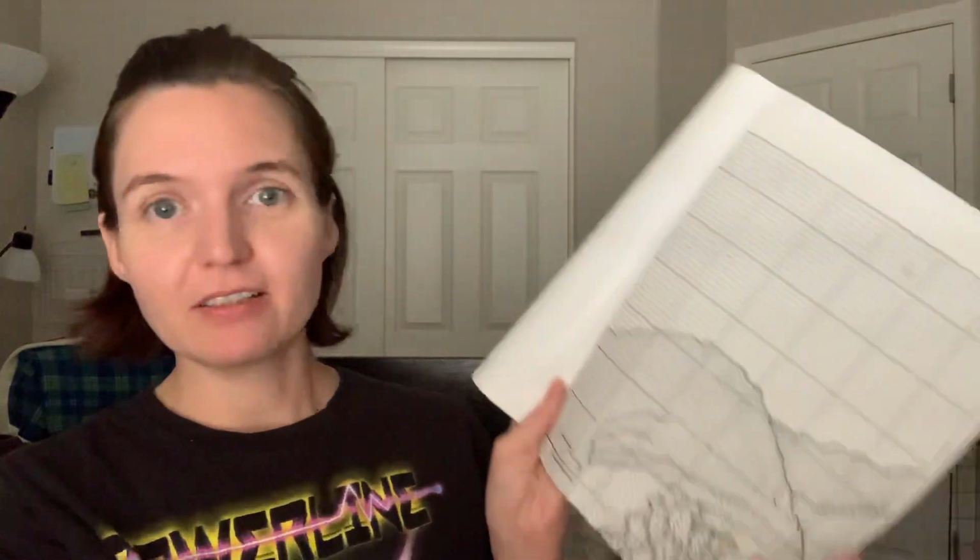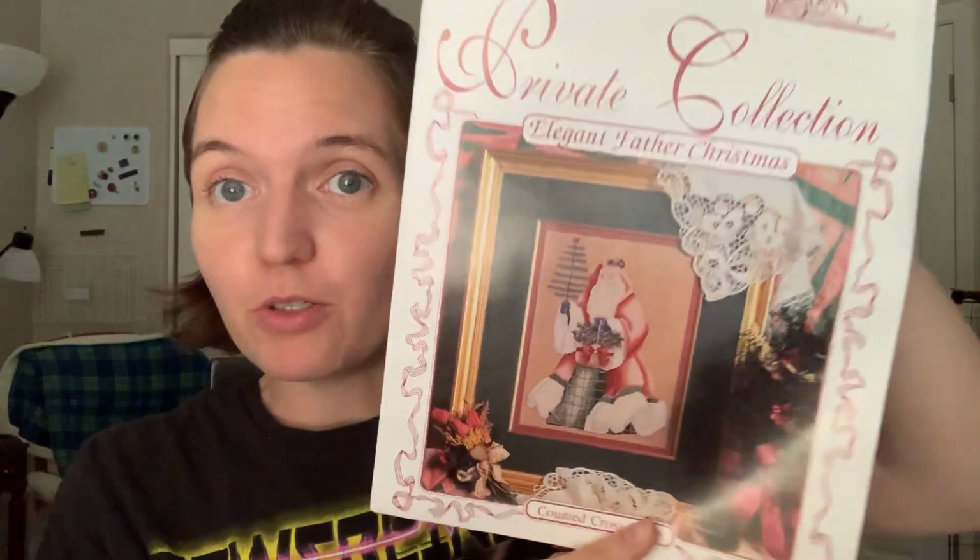So the chart itself, I'm not gonna show the whole thing obviously, but the chart is ginormous. I mean, really, it's huge. It is a beautiful chart. It's got all of your colors listed. There's kind of a lot of colors, but it's just a little piece of the chart. I mean, look at this. It's huge. So beautiful chart, beautiful Santa.